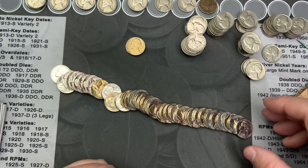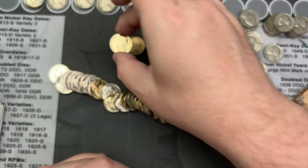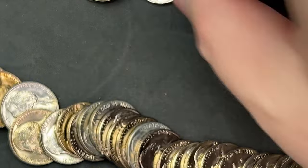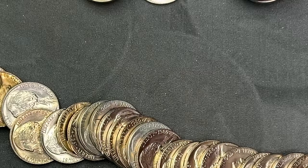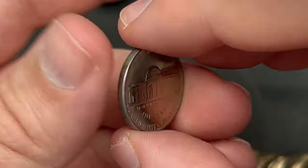1980. Is this a roll of 80s? 1981. Ooh, some nice. 1979, 80, seeing a lot of 80s. 1980, this might be a partial roll of uncirculated 80s, plus a few extra.